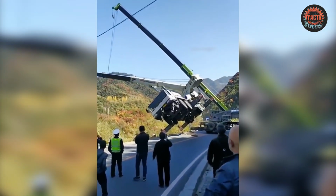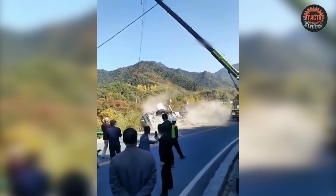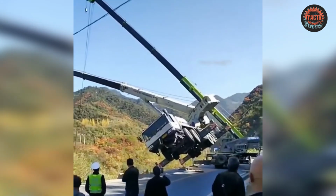Wow! I was amazed by this crane operator's speed. He made a spectacular escape from the cockpit when the accident occurred unexpectedly.